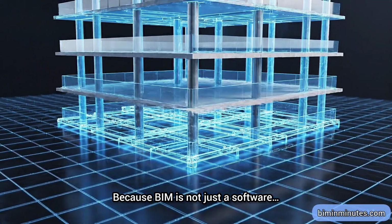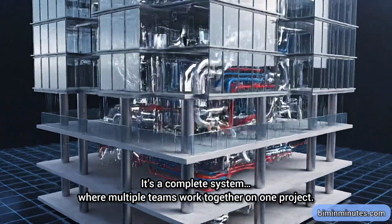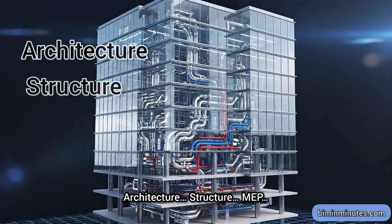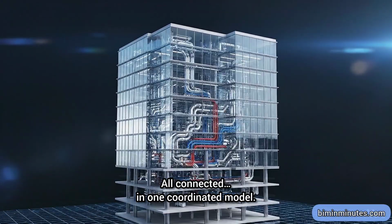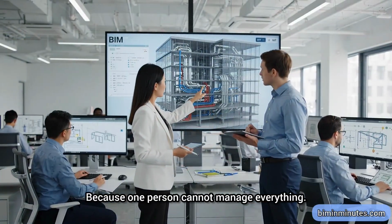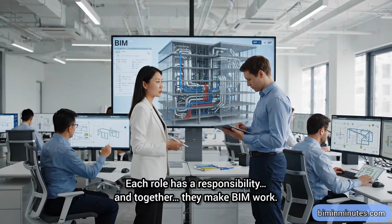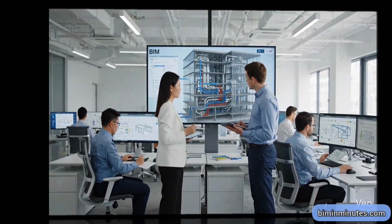Because BIM is not just a software, it's a complete system where multiple teams work together on one project. Architecture, structure, MEP, all connected in one coordinated model. And that's why roles are important. Because one person cannot manage everything. Each role has a responsibility, and together they make BIM work.